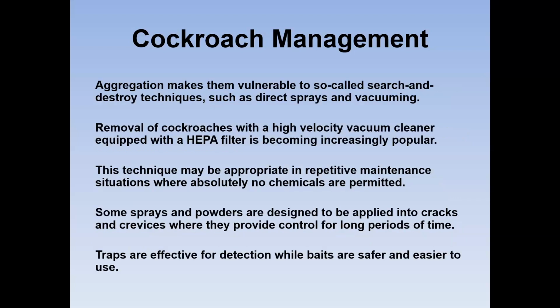Since they do like to congregate or aggregate, that makes them vulnerable to so-called search and destroy missions, such as direct sprays and vacuuming. You can remove cockroaches with a high-velocity vacuum cleaner equipped with a HEPA filter. And this technique may be appropriate in repetitive maintenance situations where absolutely no chemicals are permitted.